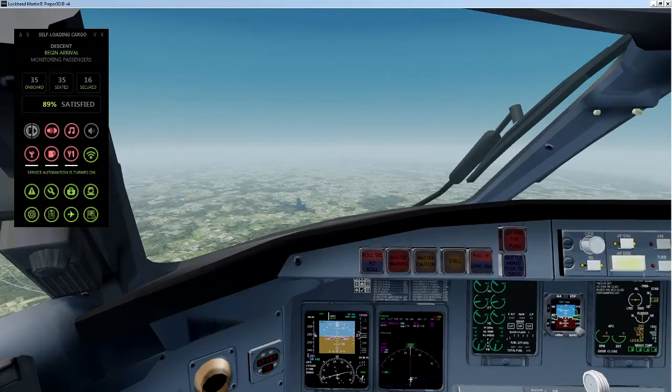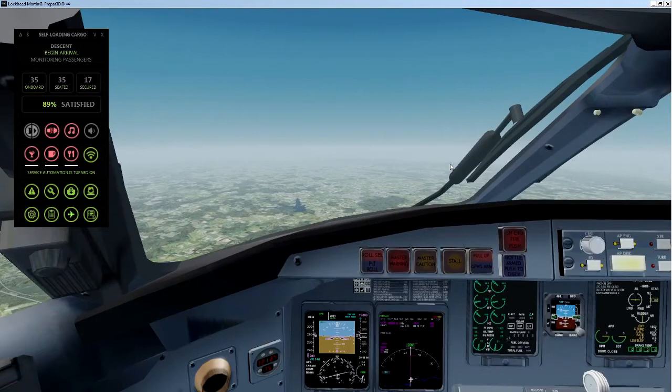Over your head, 422. Descend and maintain 14,000. Altimeter 2992. But descend and maintain 14,000 over your head, 422.